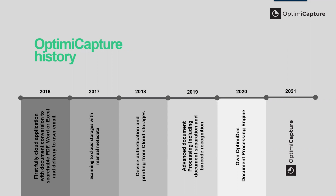In 2019, we extended the functionality with print management, or printing capabilities. Thanks to this, users were able not just to print from the cloud storages, including different file formats, but we also brought device authentication and accounting in the cloud. Thanks to a small appliance, customers were able to have really basic print management and a document capture solution, including pull printing, accounting, scanning to the cloud storages, and all of this.